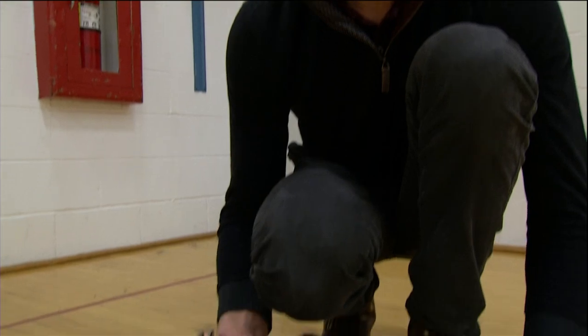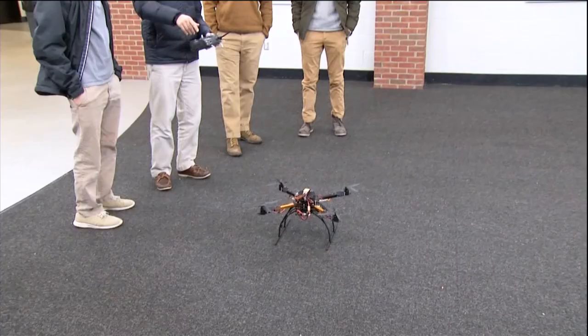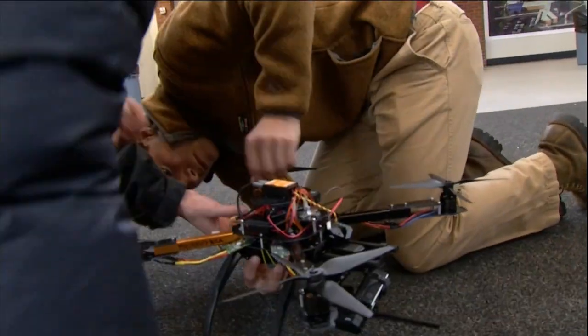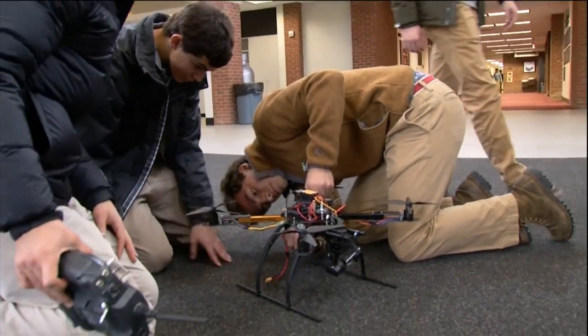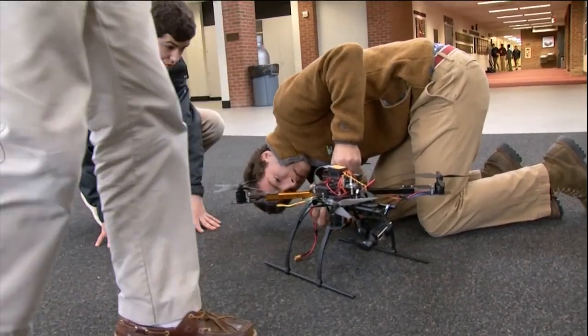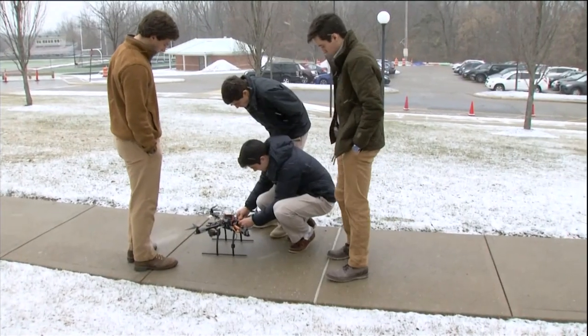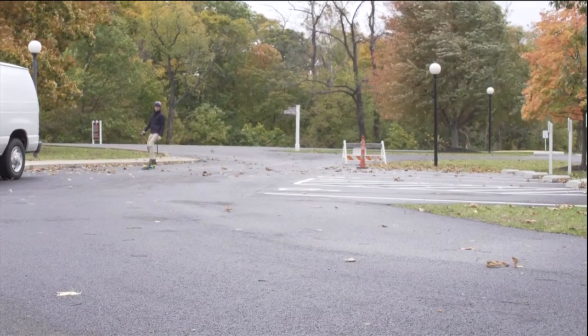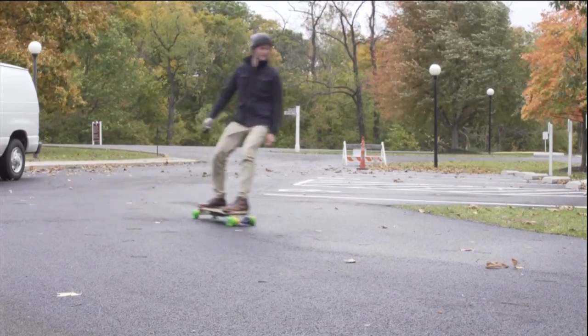So we'll set up workstations in high traffic areas, and so we want our students building drones, electric skateboards in the library or in a common area. We want other students walking by and looking over their shoulder and checking in and asking what are you doing, and giving feedback. And together, making the world a better, more innovative place to live.